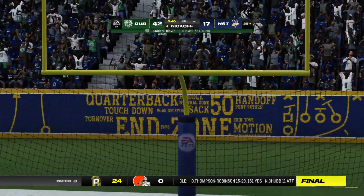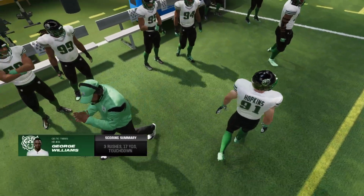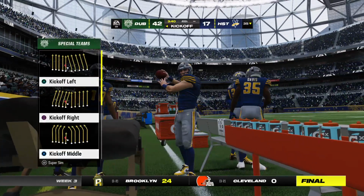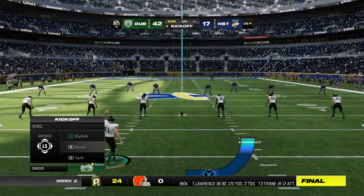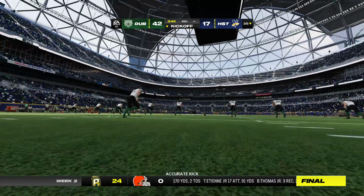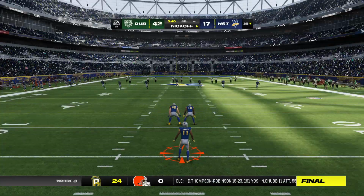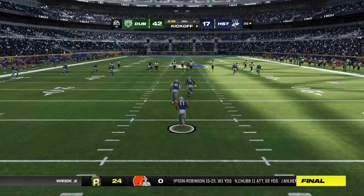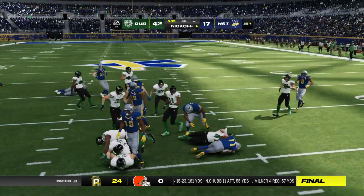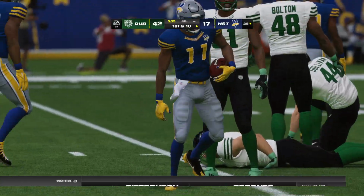Extra point splits the uprights. And they open the lead up now to 25. That time a 6-play drive. And it ends with a 1-yard touchdown run. Set now to kick this one away, and off it goes. And able to take it past the 25 and up to the 28-yard line.